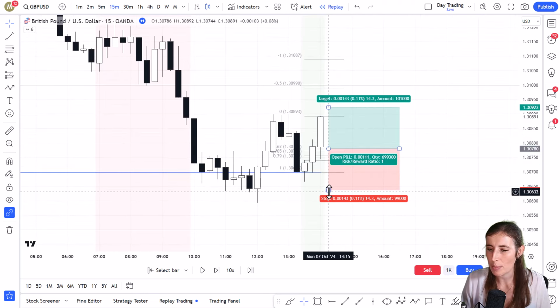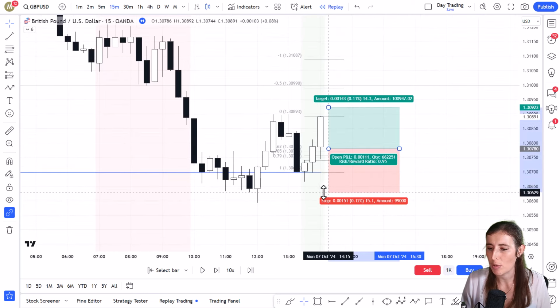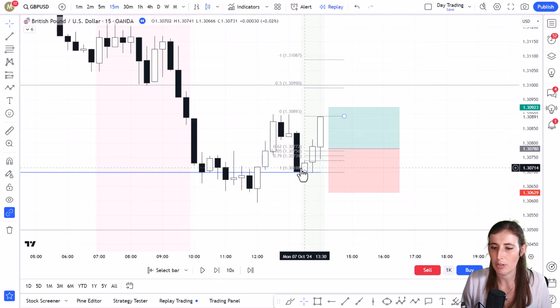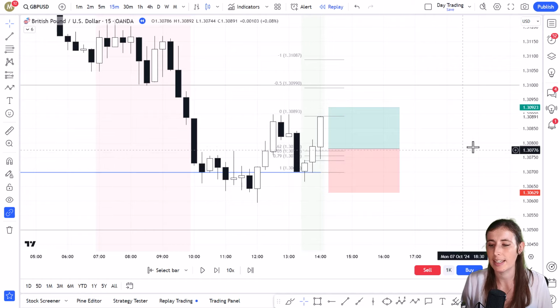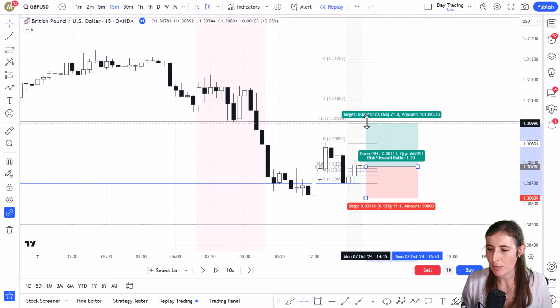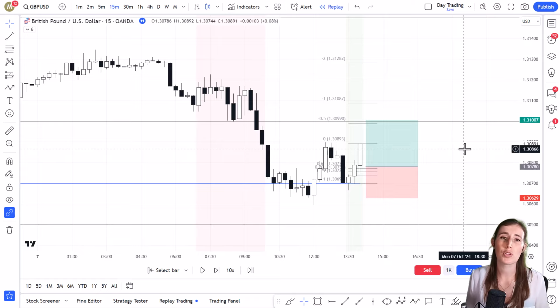And for my stop, I used a 15 pip stop. So it wasn't quite at the low of the day, but it was placed just below the low of the session, the New York session, and it was below this key daily level as well. And to begin with, my take profit was set at 1.5R, 1.5 times what I was risking for the trade. That's my usual take profit, aiming for day trades, or in this case, a scalp trade.